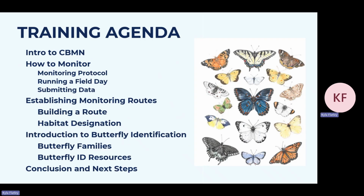For today's training agenda, we will do an intro into CBMN, which is the Colorado Butterfly Monitoring Network. We will go over how to monitor. This includes monitoring protocol, running a field day, and submitting data into an online database called PollardBase. We'll also go over establishing monitoring routes, where you will learn how to build a route, and you will learn habitat designations. And finally, you will gain an introduction into butterfly identification, where we will go over different butterfly families found here in Colorado, as well as butterfly identification resources.